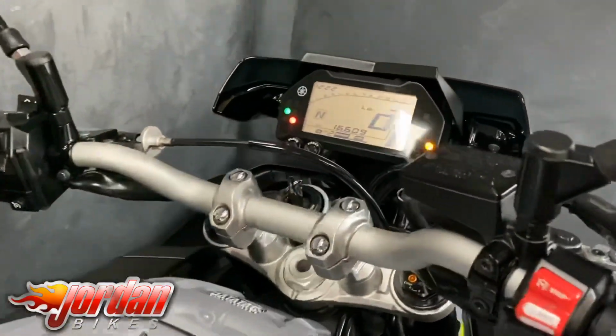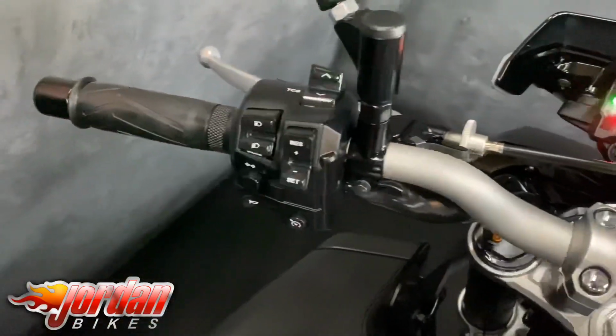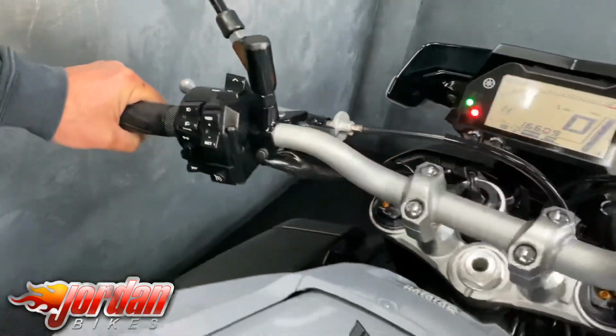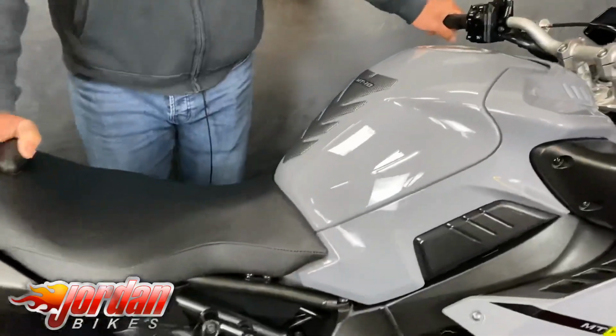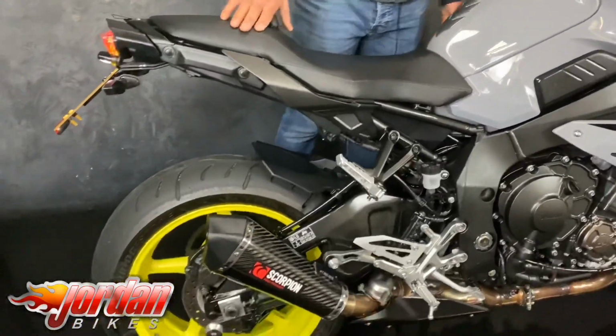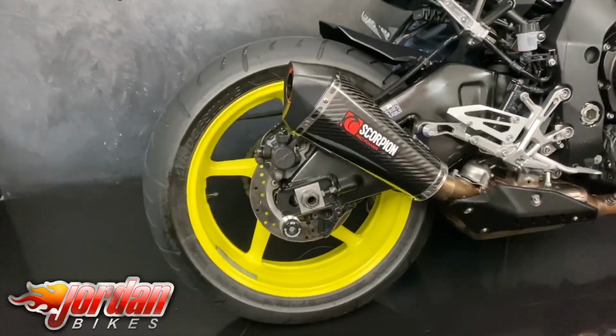Fantastic bike. These are using the same engine as the Yamaha R1, the crossplane crank engine, just tuned slightly differently. Power modes, ABS on these, traction control, really good fun to ride. Cruise control as well, perfect. Right, I'll just start it up so you can have a little listen to it.